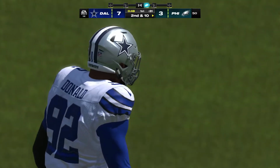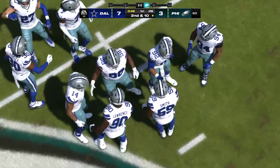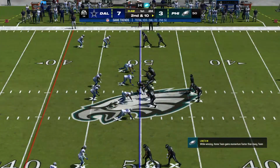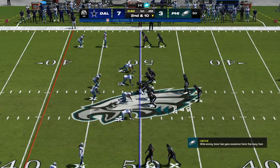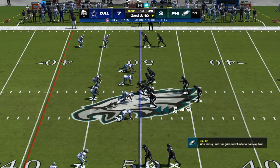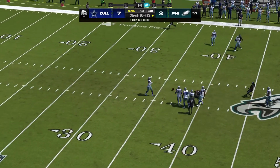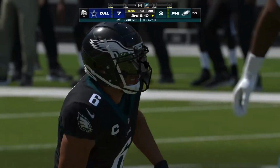Defensively, we always know that he is tough in run support, and I think the way that he gets there is he understands what an offense is going to do before the ball's even snapped. A great job of scouting prior to the game, then reading, reacting, and taking the right path to the ball carrier. A second down pass play there, but it's incomplete.